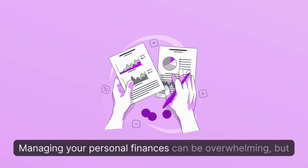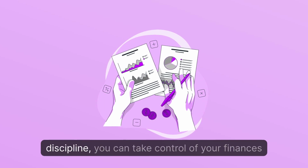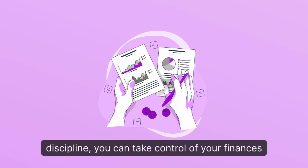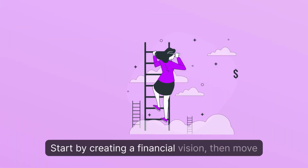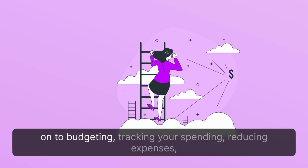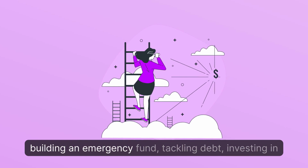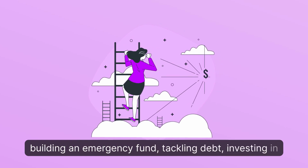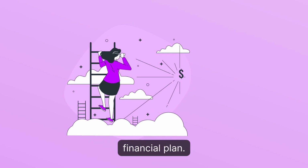Managing your personal finances can be overwhelming, but with a solid plan and a bit of discipline, you can take control of your finances and achieve financial freedom. Start by creating a financial vision, then move on to budgeting, tracking your spending, reducing expenses, building an emergency fund, tackling debt, investing in your future, and regularly reviewing and adjusting your financial plan.